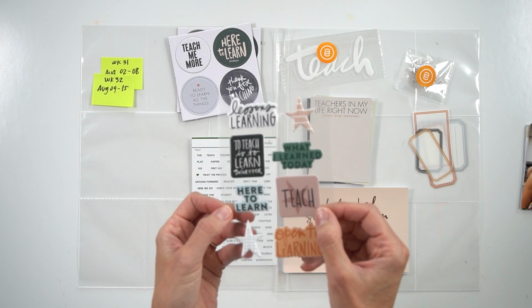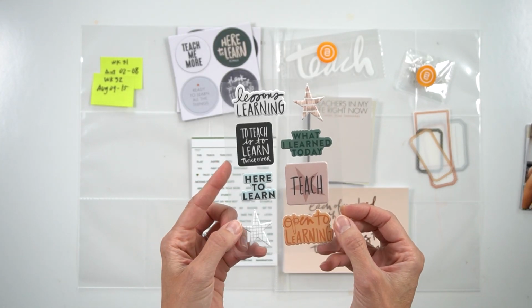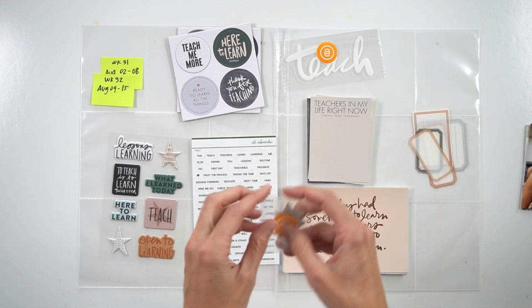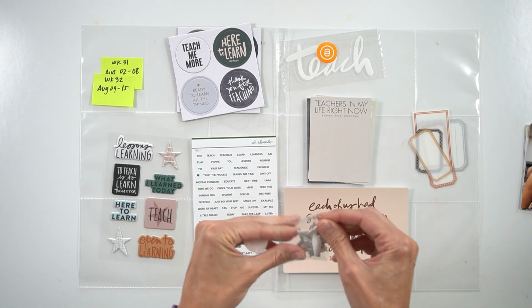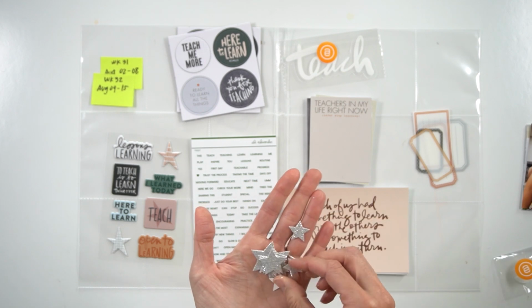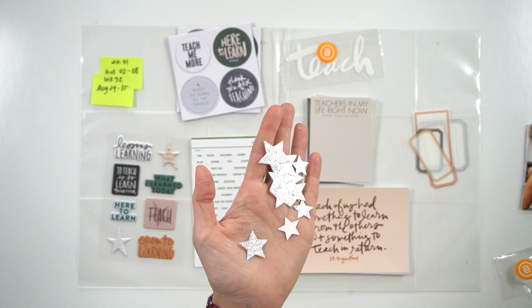Then we've got some puffy stickers. These are all sentiments about teach or teaching, a lot of learn as well. And then we've got some stars. And then there are more stars here. There are a variety of sizes. They're pretty thin and they don't have adhesive on the back, but they've got a small, a medium, and a large star, and I think they're really pretty.